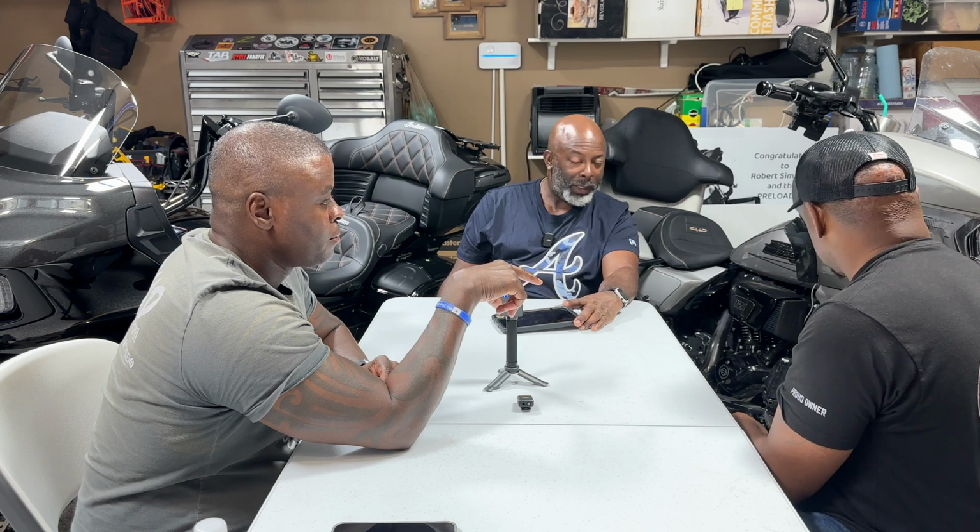Well, I understand why they did these things, but that just didn't make sense. The only thing you can still do is the swing arm cover. It's still that piece of plastic. Oh, I still fit. Okay. Yeah, so you can still get riding and wrenching.